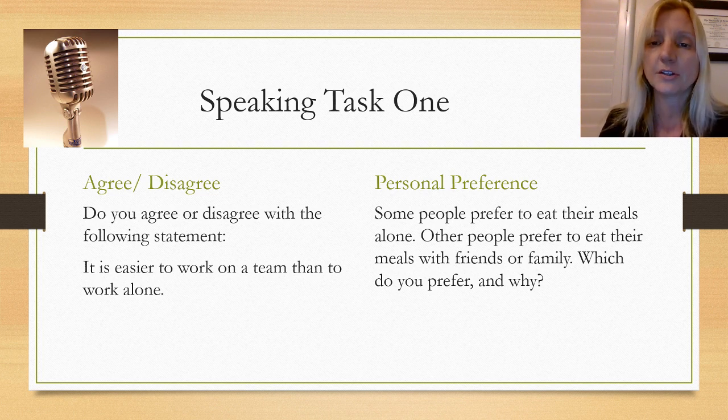The other type is called the personal preference. One example would be, some people prefer to eat their meals alone. Other people prefer to eat their meals with friends or family. Which do you prefer and why?